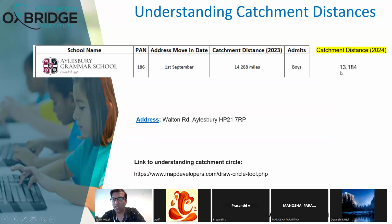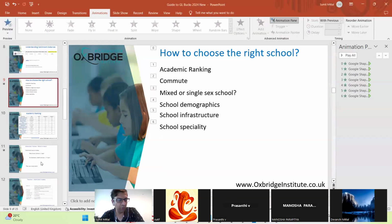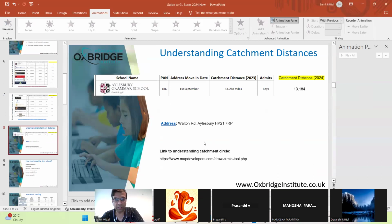in 2024, the catchment went to 13.18 miles. So this is the postcode of Aylesbury Grammar School. What I'm going to do is copy this postcode, and I'm going to show you how you can evaluate this using a tool. Let's go back to this slide.